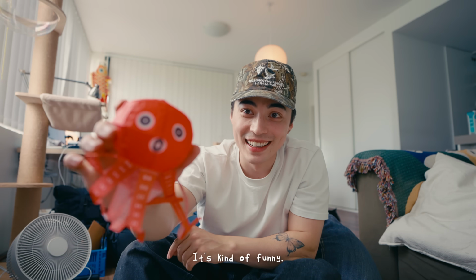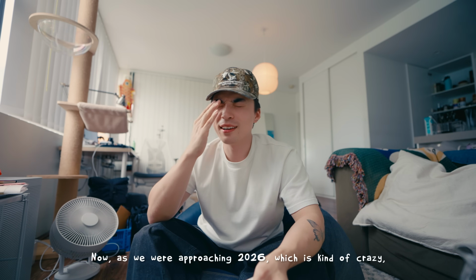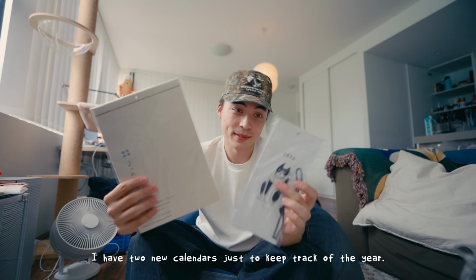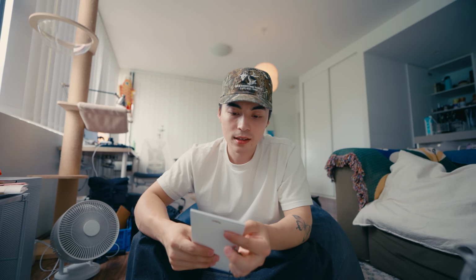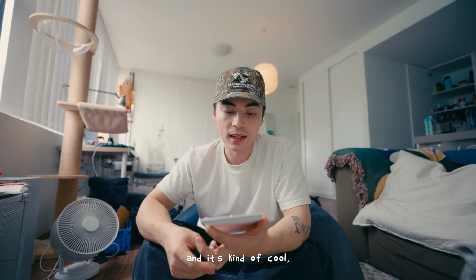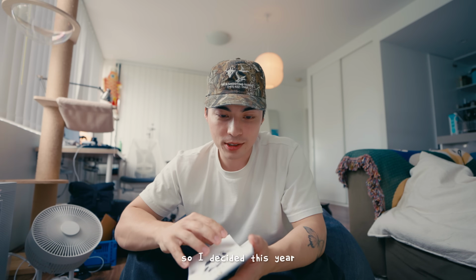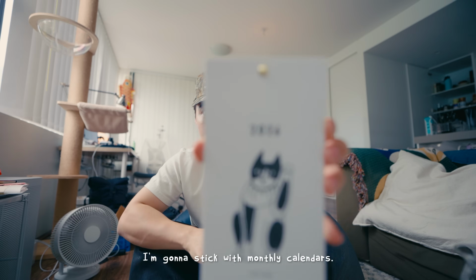It's kind of funny. Now, as we're approaching 2026, which is kind of crazy, I have 2 new calendars just to keep track of the year. I had a daily calendar. One day you tear off a page each day, and it's kind of cool, but it's a lot of effort and a lot of work. So I decided this year, or I guess next year, I'm gonna stick with monthly calendars.